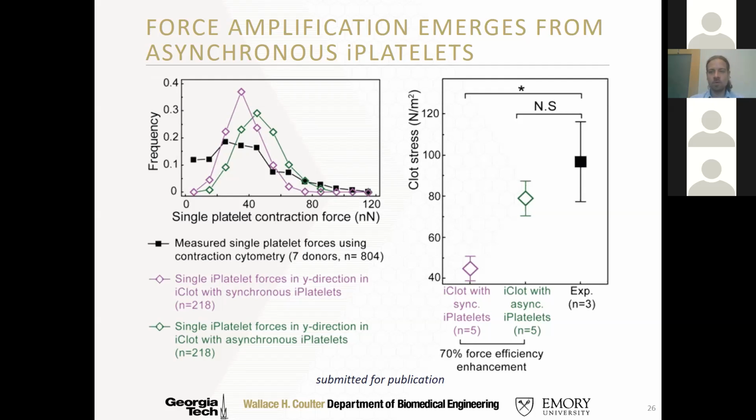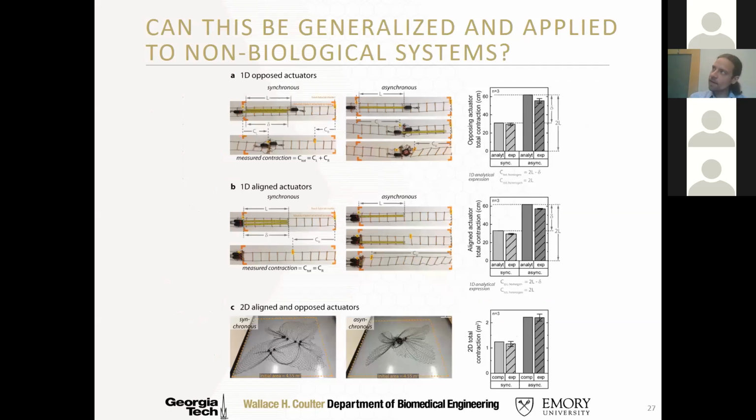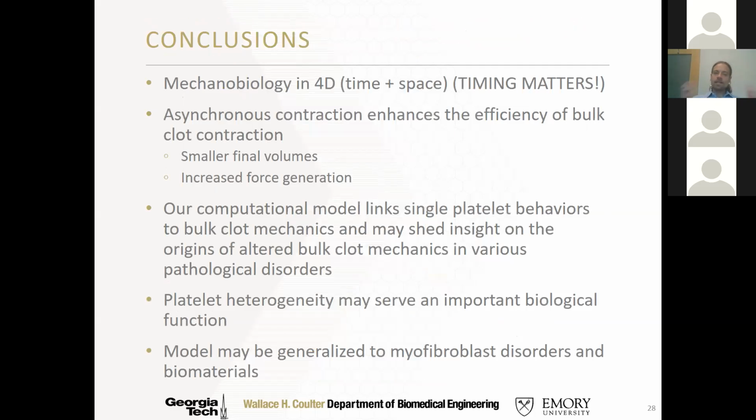Inserting pause points is what allows these platelets to actually increase the total amount of force that they apply. I'm running out of time because of my technical glitches, but I just want to say that this can be generalized. We've made analytical equations and expressions and have wonderful matching with physical systems. So I'd like to close with a couple of high-level thoughts.